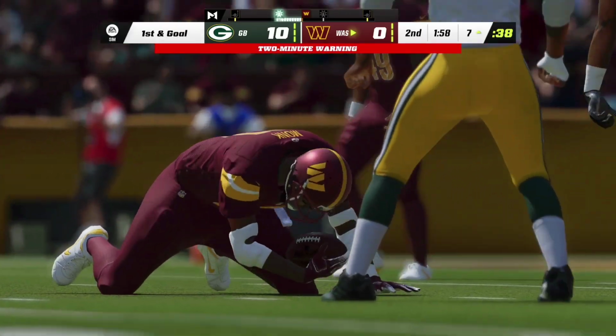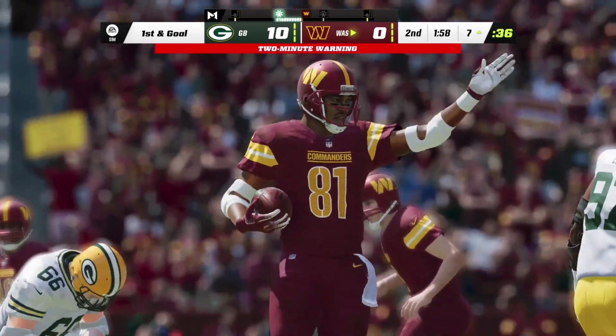And the Commanders are going to have a 1st and goal as he'll be taken down at the 7-yard line.